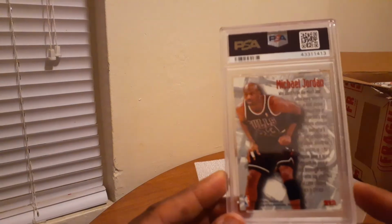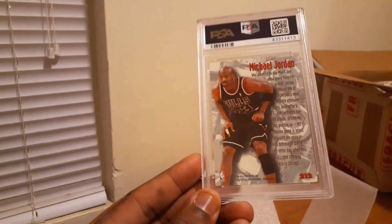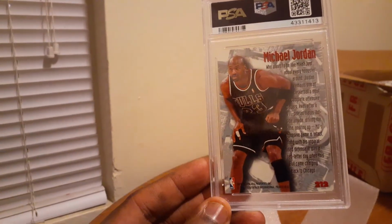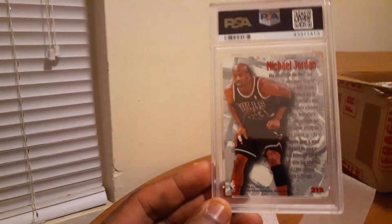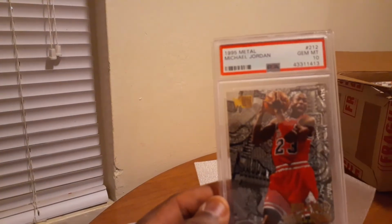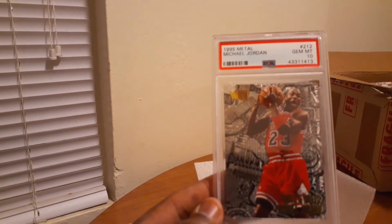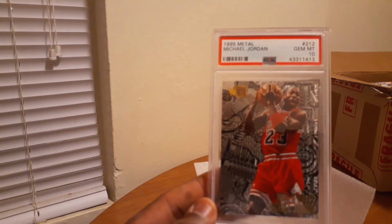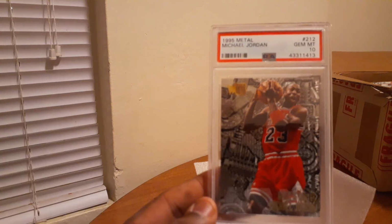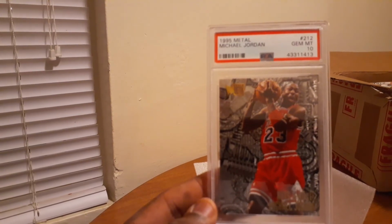Next card is of Michael Jordan, and this one is from 1996. I want to say this one is out of Fleer. Yep, Fleer Metal. This one came back as a PSA 10. You gotta love MJ cards. Hey, MJ is the best to ever do it.